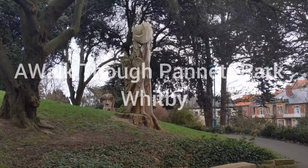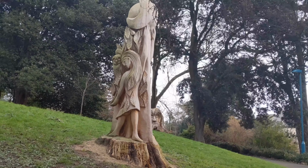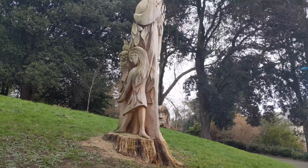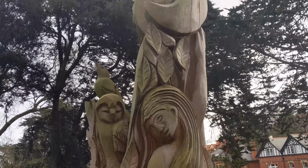Okay, I'm in Pannett Park in Whitby, and this is a gorgeous wood sculpture. I think it's probably a dead tree. And it's a girl with the moon. I'm going to try and get up on a bench and take you a bit closer, because she's with an owl and a bird as well.